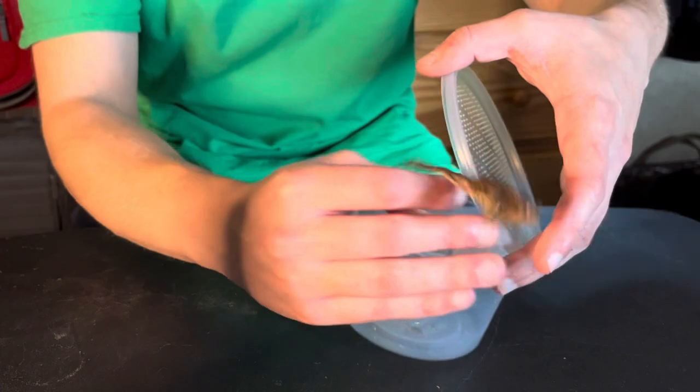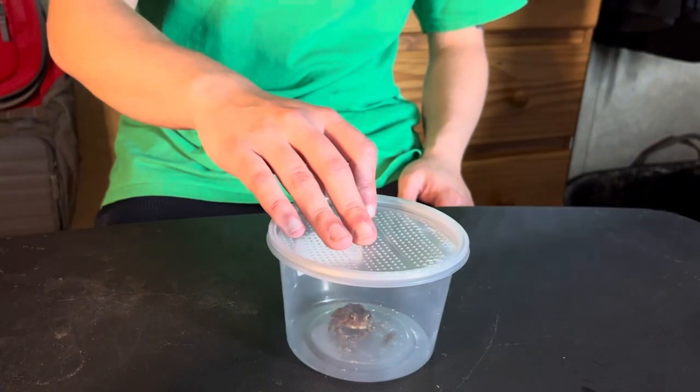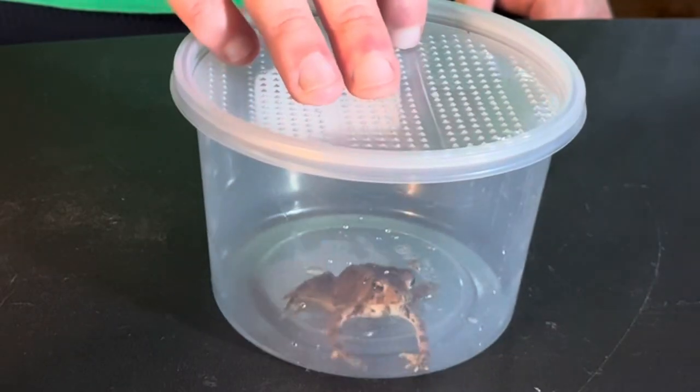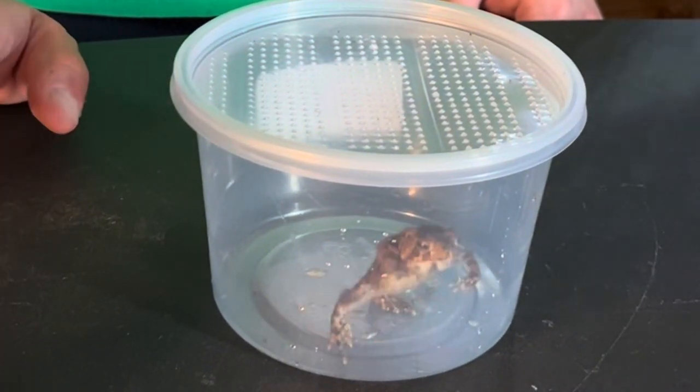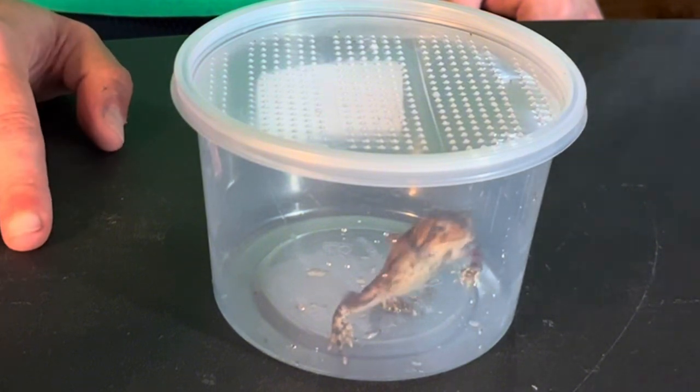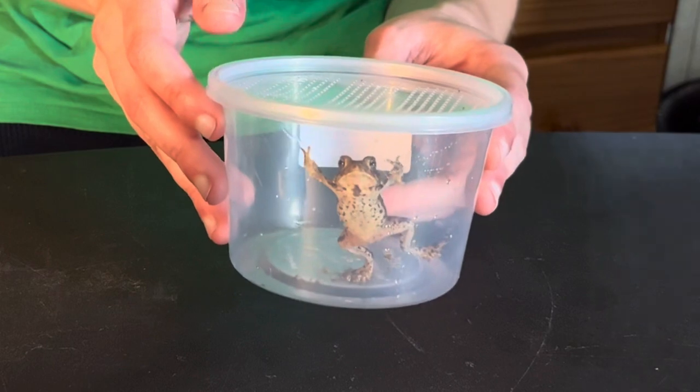He really wants out. No! Yeah, he's an active little guy. I'd say he's pretty goofy overall too. He's always looking to get out. He's always climbing up the glass of the terrarium, always trying to get to the light. They're just very active little guys, as you could tell.